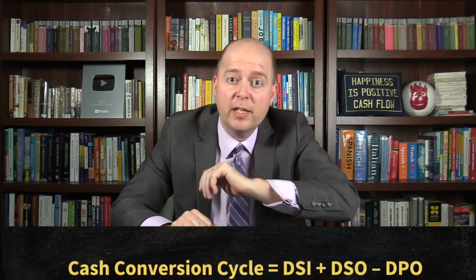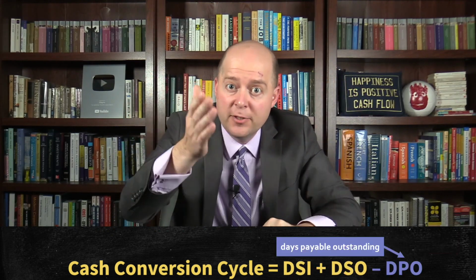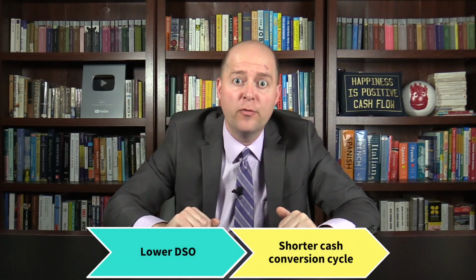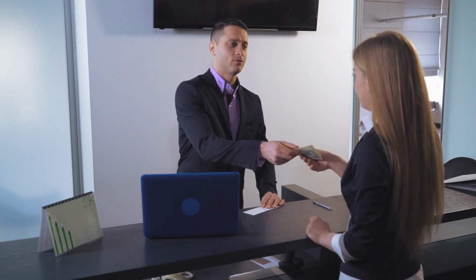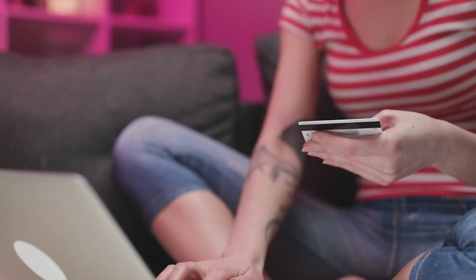The cash conversion cycle is calculated by adding days sales in inventory to days sales outstanding and subtracting days payable outstanding. Thus, reducing days sales outstanding reduces the number of days in the cash conversion cycle. This is a critical benefit, as some companies get stuck borrowing money to finance inventory because their customers take a long time to pay. Those companies are incurring financing charges because they failed to optimize their days sales outstanding. If they could reduce their days sales outstanding, that would shorten their cash conversion cycle and reduce their financing costs.